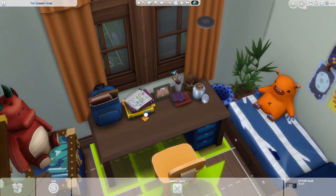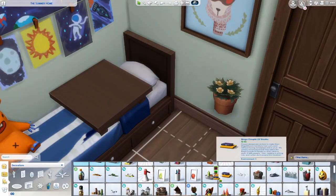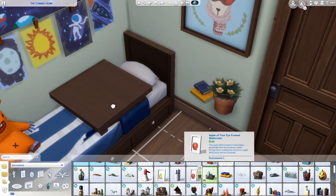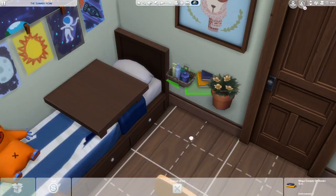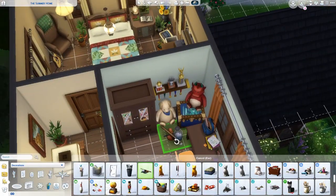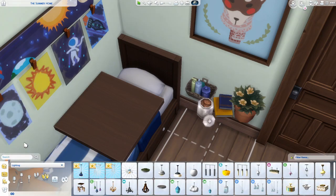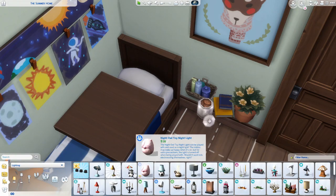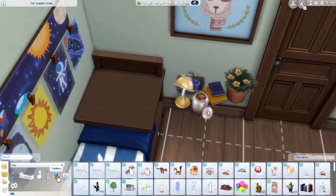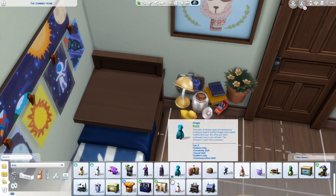I did really enjoy building this, and I'm so excited to finally have Get Together in my game because it's been at the top of my wish list for a really long time, and building with it is so much fun. There's so many items in it. When you compare it to the amount of build items that we got in the more recent packs, this one is so packed full of new stuff. It's really good. Anyways, now I'm just adding the last few toys to the little table, and now we're moving on to the screenshots.